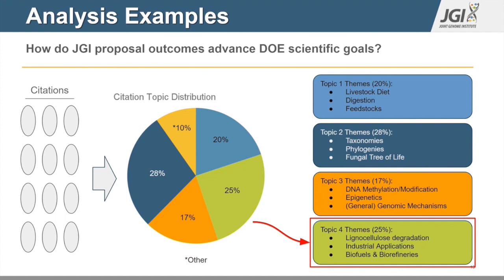So using a technique known as natural language processing, which loosely falls in the larger field of machine learning, we can automatically determine which topics characterize our body of citations, and then group those citations based on the topics they're most closely associated with. So for example, taking the 500 or so papers that cite the work that resulted from our original proposal, we see 4 fairly distinct topic groups emerging.